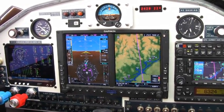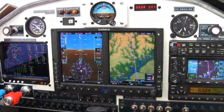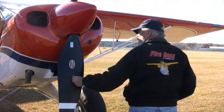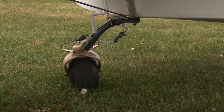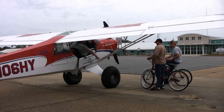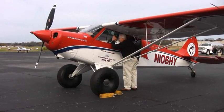This is a very capable airplane with a wonderful avionics package. People like to see the big constant speed propeller on it. They see the tires, they look at the back and see a bush tire on the back as well. We've had a wonderful opportunity to chat with quite a few people. We've had guys come up on bikes. We've had people who were EAA members come up and talk to us.